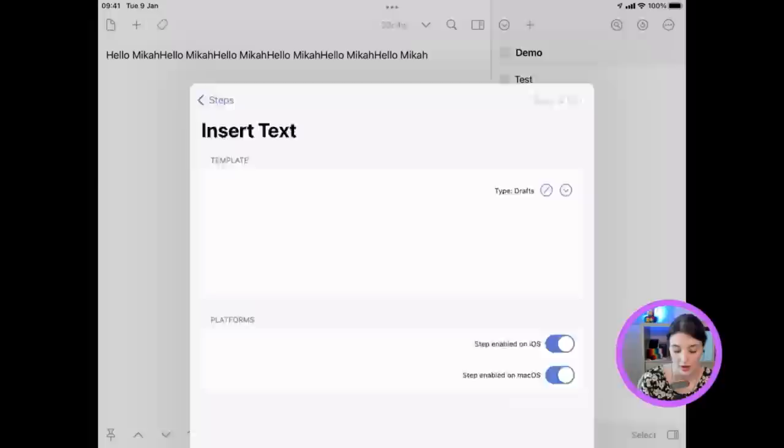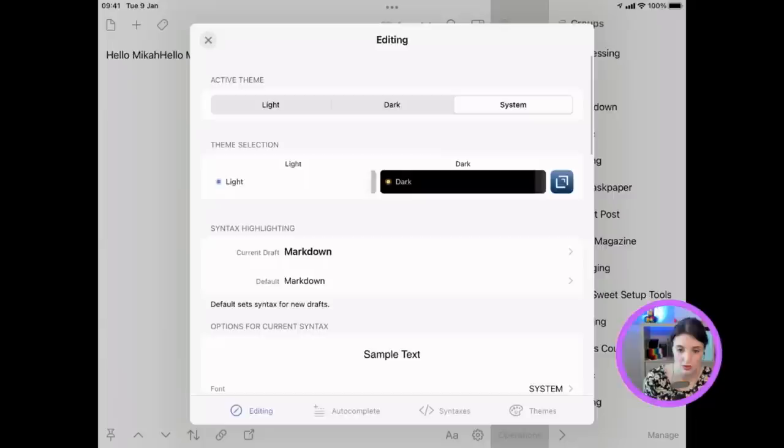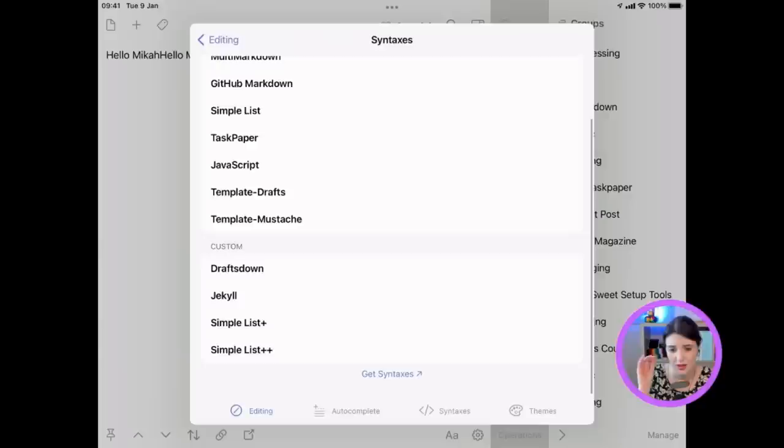And I think it's one of my favorite apps, not just because it's made by a great indie developer, but because it's got support for lots of different theming. I can say that I write in Markdown, or I'm writing in plain text, or MultiMarkdown, or TaskPaper, or I'm writing JavaScript, or I'm writing template, or custom. Like, some people have written their own custom syntaxes for Drafts, like Markdown on steroids with extra stuff in there. It's amazing. I'm genuinely impressed.